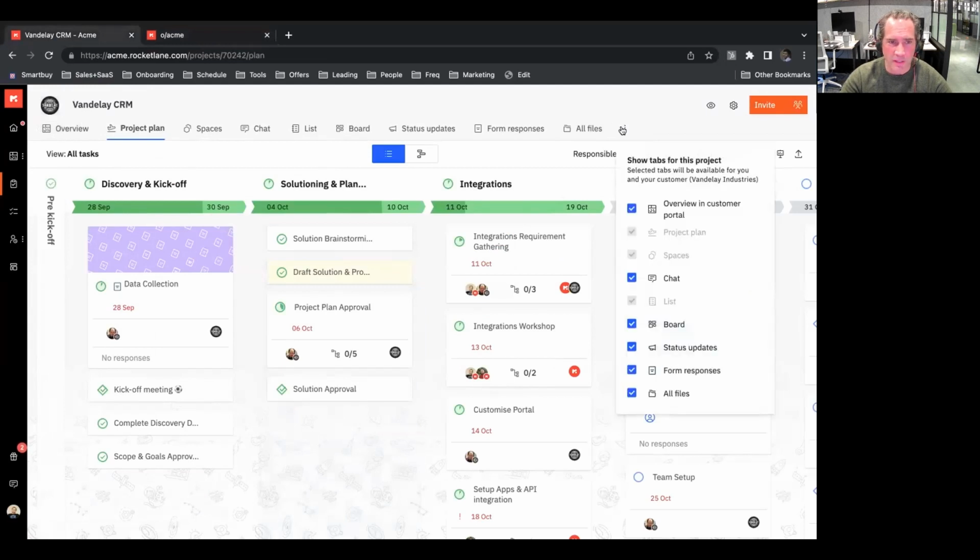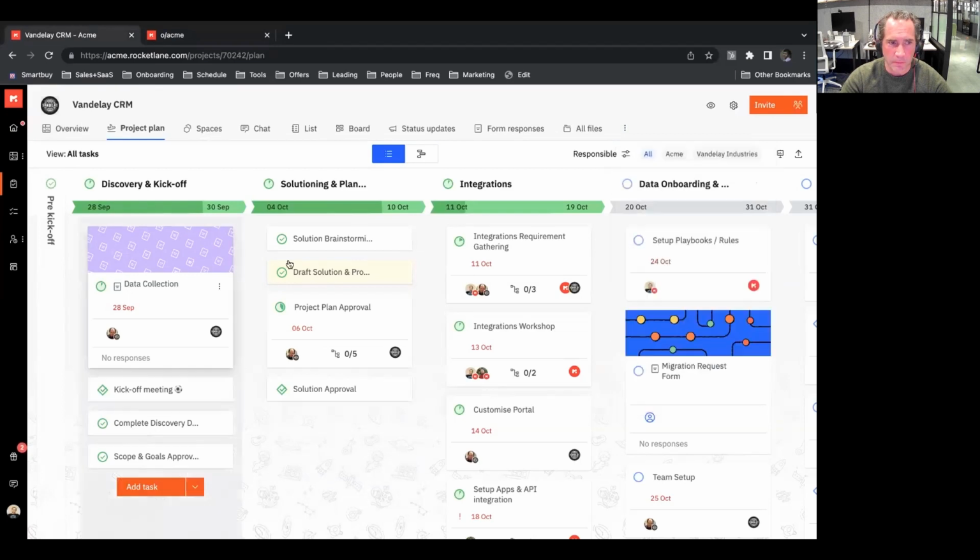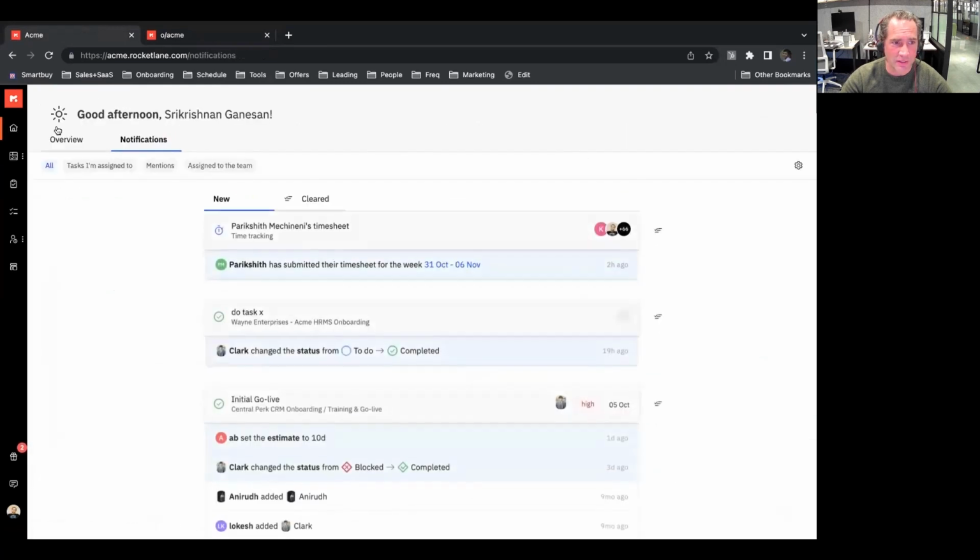Now, this might be even a little bit too much, all of this for the customer. So you can customize the customer portal using these options to add or remove many of the options, making it as simple or as powerful as you think each of your individual customers will deserve. It can be set up at a template level for all your types of customers, or it can be customized individually.